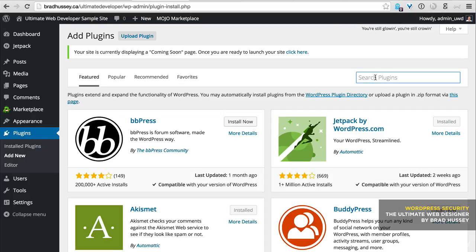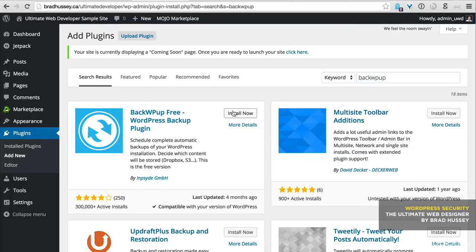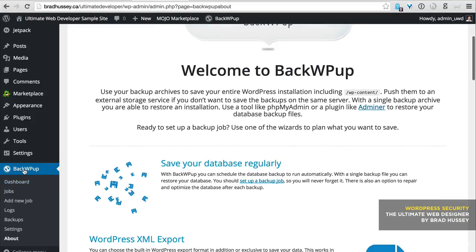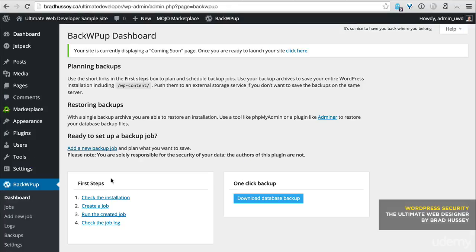I'm going to say BackWPup, back WordPress up free. Install that. What that's going to do is give you a free solution to back up your site on a daily, weekly, monthly basis, or whatever you want. So activate the plugin. You'll be getting an extra tool option down here. BackWPup. You can go to your dashboard and you can create a new backup job. So let's go to add a new backup job.